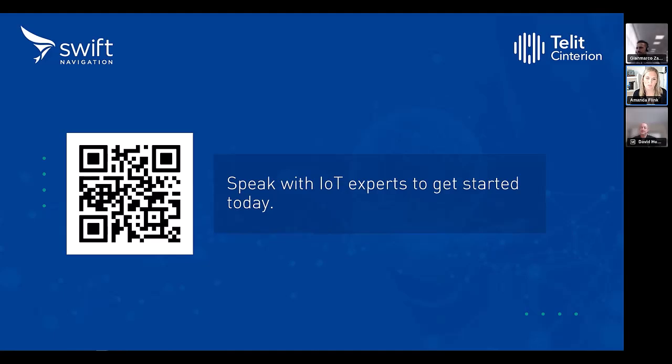Next question we've got here. What would be the expected data requirement for the DGNSS and RTK solutions? Okay. Sure. So that really depends on the use case. Because of course, on the RTK side, that is more data consuming. An intensive use can be in the order of gigabytes per month. So even several gigabytes if the module is always on, depends on the use case.